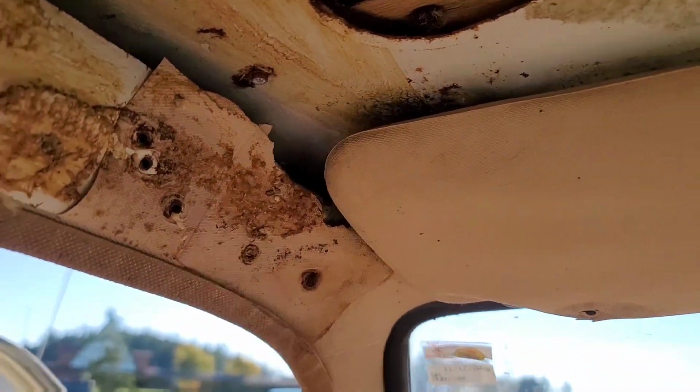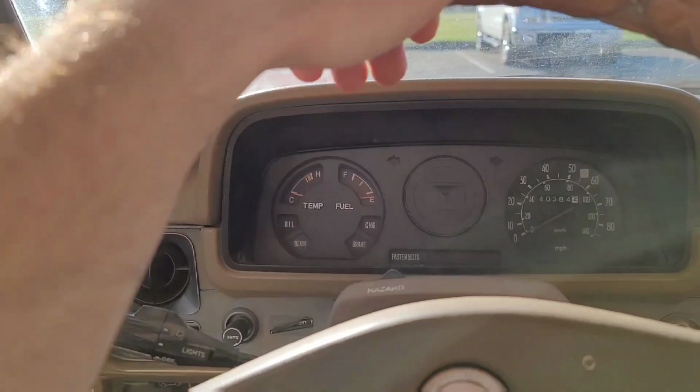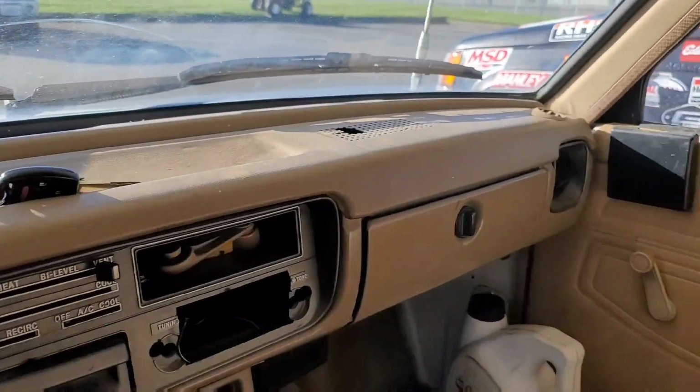The other day I found a mouse nest up here, right in the A-pillar area of the driver's side. That wasn't fun. But I think he's gone because none of the mouse traps have killed him. So either he's really good at dodging mouse traps or he's still on the loose.